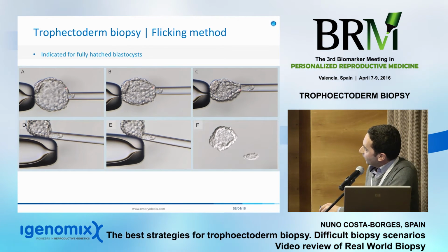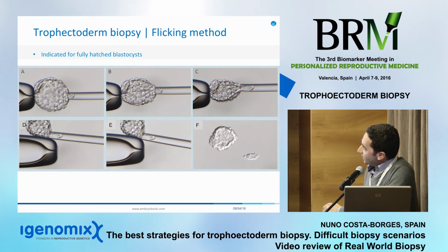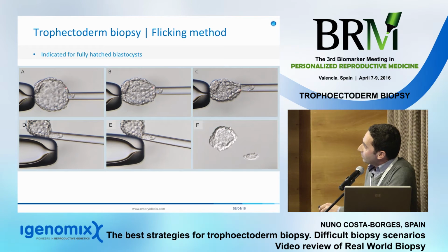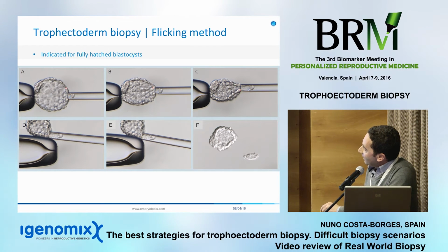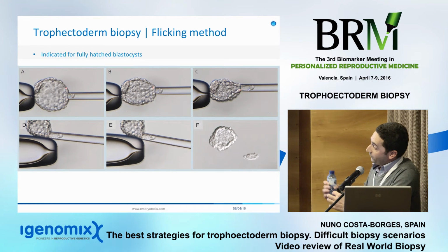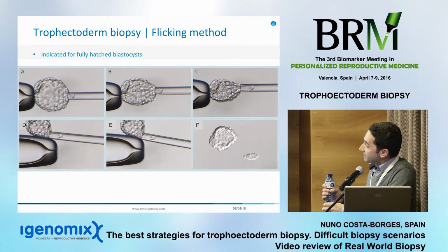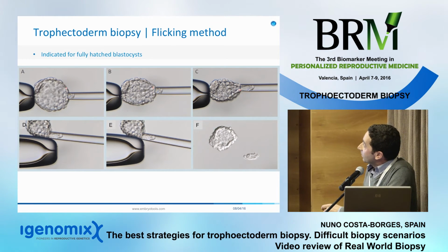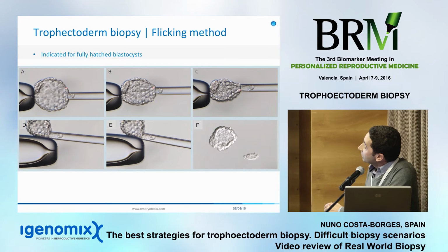Okay, so the other method that we also use, and we're very happy and we have very good results with, is this one that we call the flicking method. That is specially indicated for fully hatched blastocysts, or for blastocysts that have a very high number of cells outside of the zona pellucida. Why? Because if they have many cells, by the time you start shooting, the embryo collapses and is very thick. So you need very high intensity pulses to split the cells, or you have to apply a high number of pulses to split the cells. And this increases the number of lysed cells. So I think with this method it's very quick, and we don't have many cells lysed, which is very good, and it can be applied in almost all types of embryos.